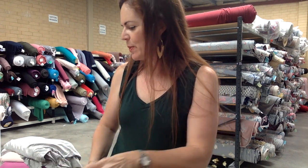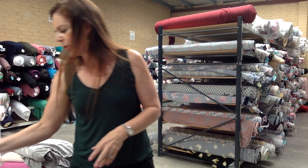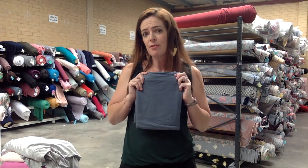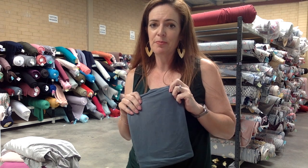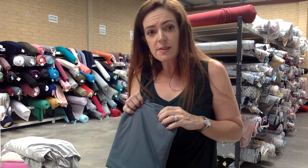Now, let me turn my page here. So on to the next one. This one is called Viridian. And it's very, very similar to our slate bamboo, which I'm just checking out over there. I don't know if you can see it in there.